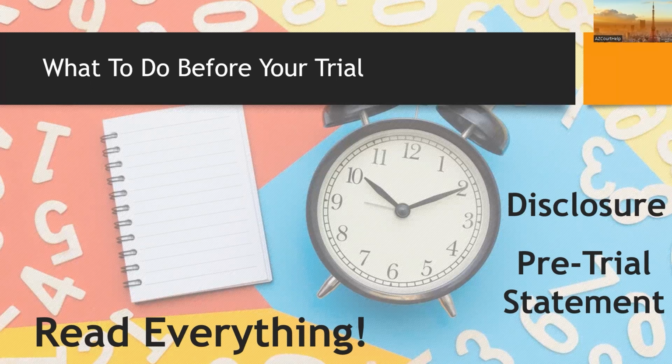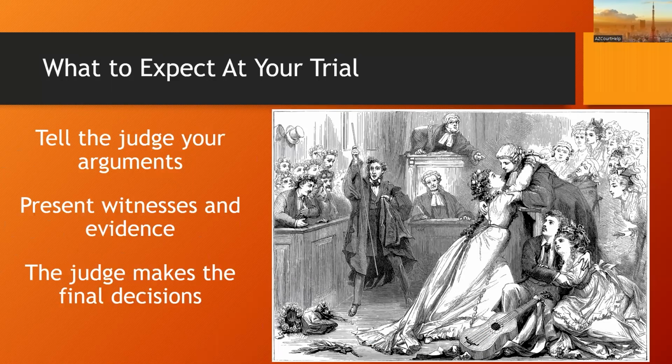What is going to happen at this trial? At the trial, you and the other party are going to come before the judge. This might be in person, might be virtual, and you will each have an opportunity to tell the judge your argument about why the judge should order what you're asking for. This is where the judge is going to be resolving the parts of the case that you're not able to agree on together. You'll also each have the opportunity to present any witnesses or evidence that you may have to support your arguments, and the judge typically will make the final decisions in the case at the trial.